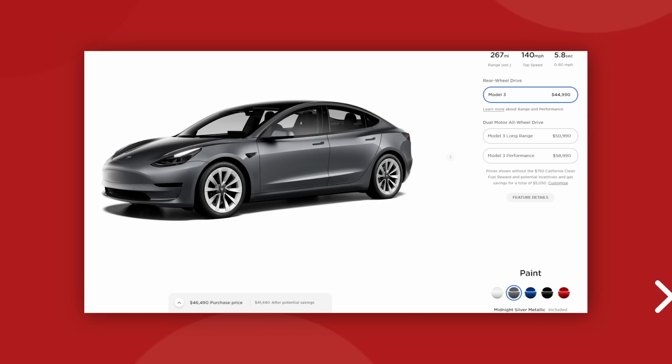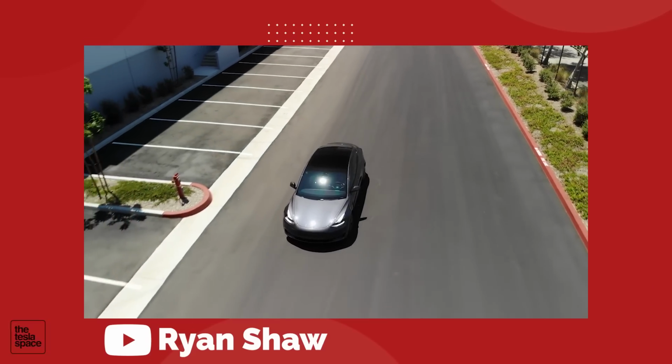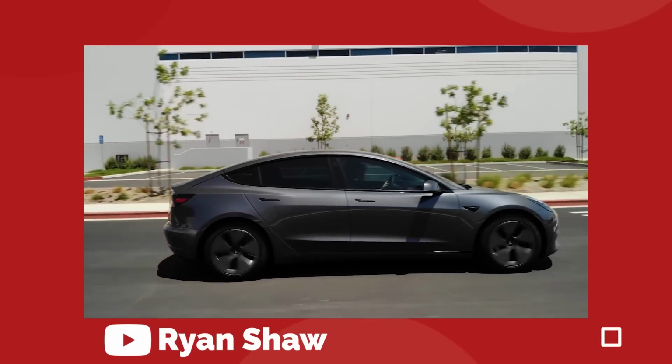Anyways, Tesla has thrown us one bone by now offering the midnight silver metallic color for no extra charge, which is awesome. If you don't like a white car, then you've saved $1,000. Getting back to the performance numbers for 2022, what's behind the change in spec? There is one major change that has been made with the Model 3 that essentially makes this a whole new car that is better in almost every way.